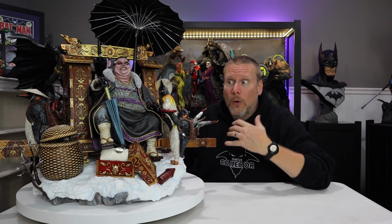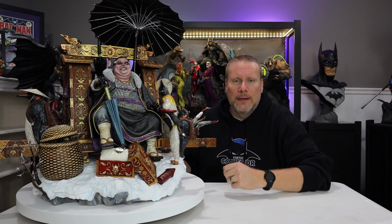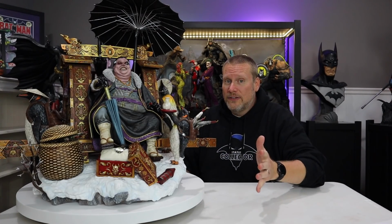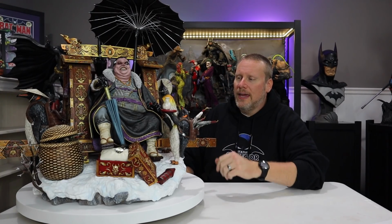And one reason I know that for a fact is that there are not many penguins made on the market. This is the first high-end penguin to be released. So that tells you a lot right there, because penguin is in demand, and this piece, I guarantee you, will be a very sought after piece for a very long time. So if you're interested, jump on it while you can.